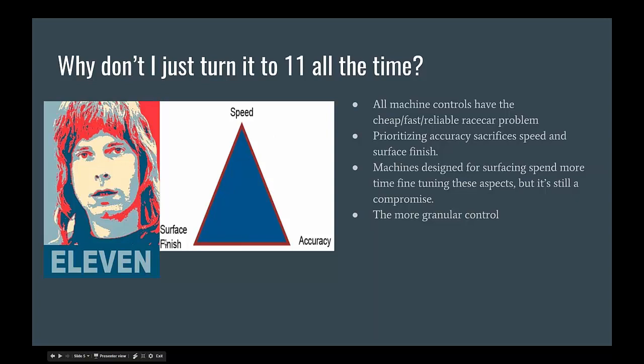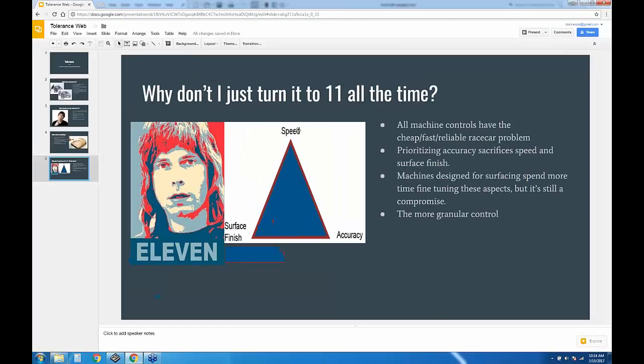You can just say, let's output a really accurate stream of code almost all the time, barring calculation time and file size, if those two things aren't also an issue for you. Then you can allow the machine tool to sort out what priority you want. So that's something I would suggest if you're looking to improve your surfacing and you're able to buy new machine tools, or haven't looked into this on your machine. The more granular control you have over this aspect, the less you'll care about this whole thing, because you'll just be able to ignore it and over-generate the whole time. So that's all I have for slides.